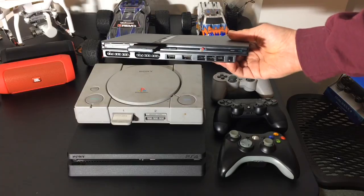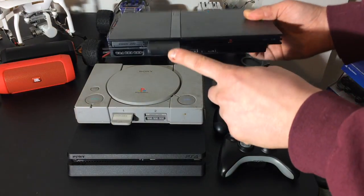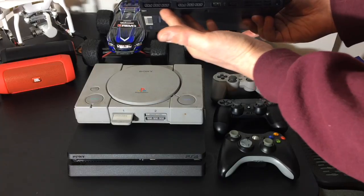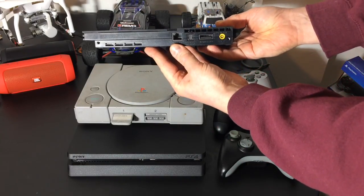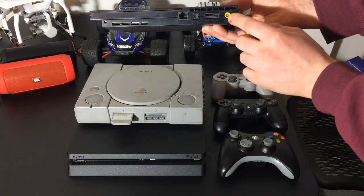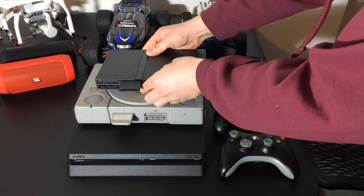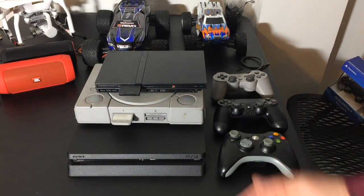As you could tell, it's extremely slim. You have these two USB ports in the front, an original Sony memory card, and you have the two regular ports for your remotes. I'll take a look around it. You have a regular network port and the digital audio out, power in, and you have the regular TV hookups right here. The PS1 was a great system, but just, you know, to notice the progression.